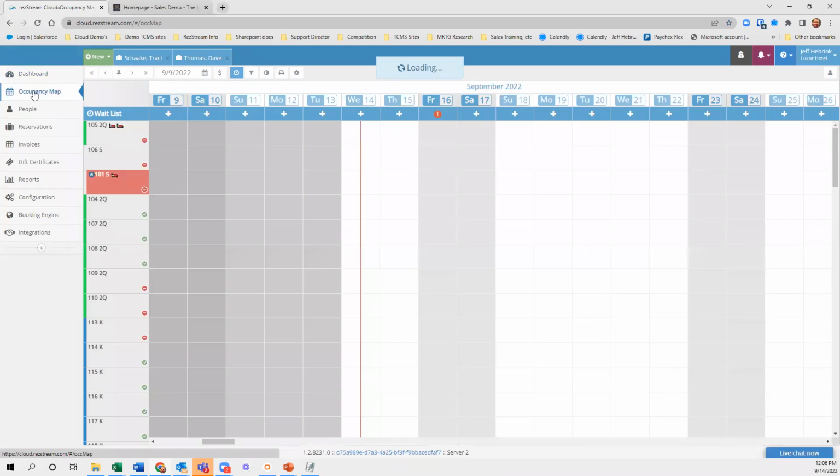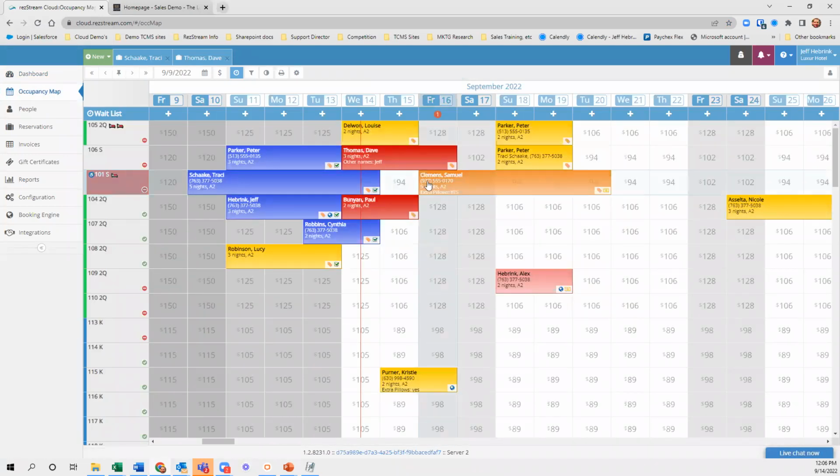So number one thing I wanted to show is that we still have the occupancy map. Units down the side, dates across the top, reservations in the middle, color-coded initially by payment status. And then we do have custom colors, so you can choose the different colors to mean whatever you want. Some other cool things here is you can put in some extra fields that you can show.